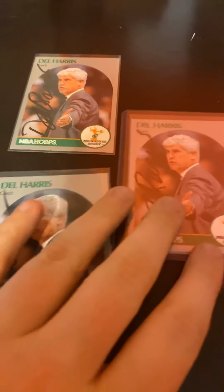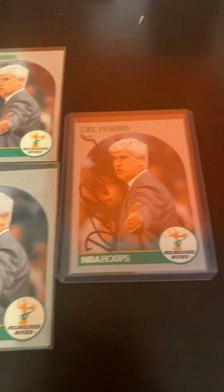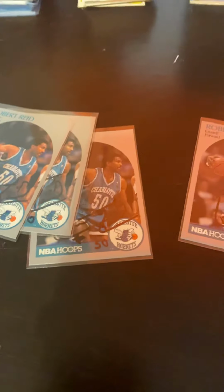Next is another coach. We've got Coach Del Harris. Got 3 of, I think I sent him 5, and he kept 2. Signed it there on the side, so glad to get those back. Obviously, most known for being Kobe's first coach. So, that's pretty awesome.